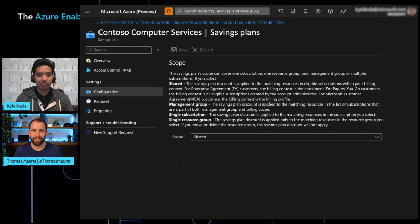Oh, this is fantastic. So I can really set and manage where I want to assign the savings plan, if it's a different management group, subscription, or even resource group. So that is great. Now, one of the questions which comes up is, how does the Azure Savings Plan for Compute compare to reserved instances, and do they work together?